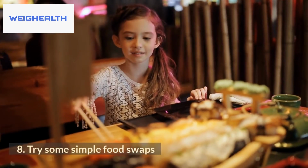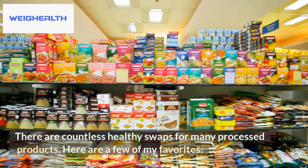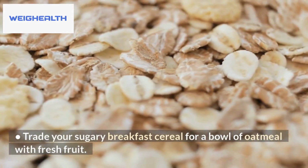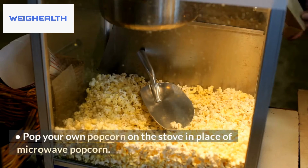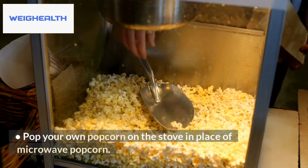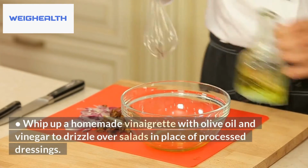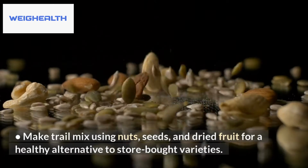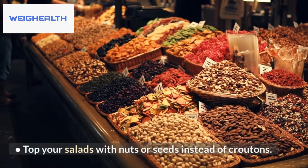8. Try some simple food swaps. There are countless healthy swaps for many processed products. Here are a few of my favorites. Trade your sugary breakfast cereal for a bowl of oatmeal with fresh fruit. Pop your own popcorn on the stove in place of microwave popcorn. Whip up a homemade vinaigrette with olive oil and vinegar to drizzle over salads in place of processed dressings. Make trail mix using nuts, seeds, and dried fruit for a healthy alternative to store-bought varieties. Top your salads with nuts or seeds instead of croutons.